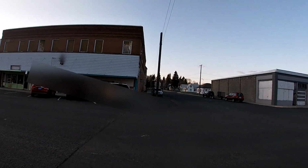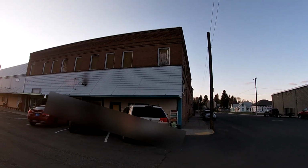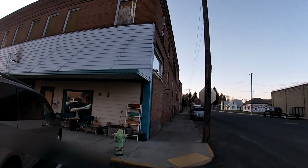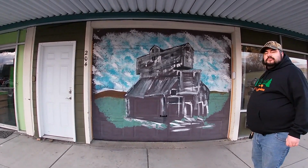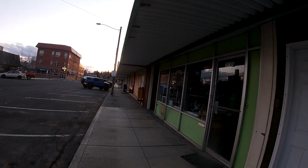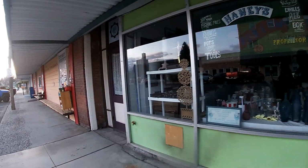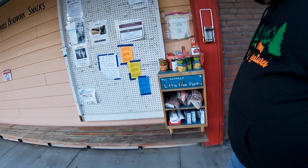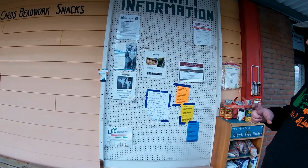Usually on the tops of these buildings they have a date, up in the center, that tells you what year they were built, but these don't have them. Some nice artwork that somebody made. Looks like a little thrift store here. The community information. I wish I had a little card I could put up here. 509 Adventures. Looks like I'm gonna have to get on that.